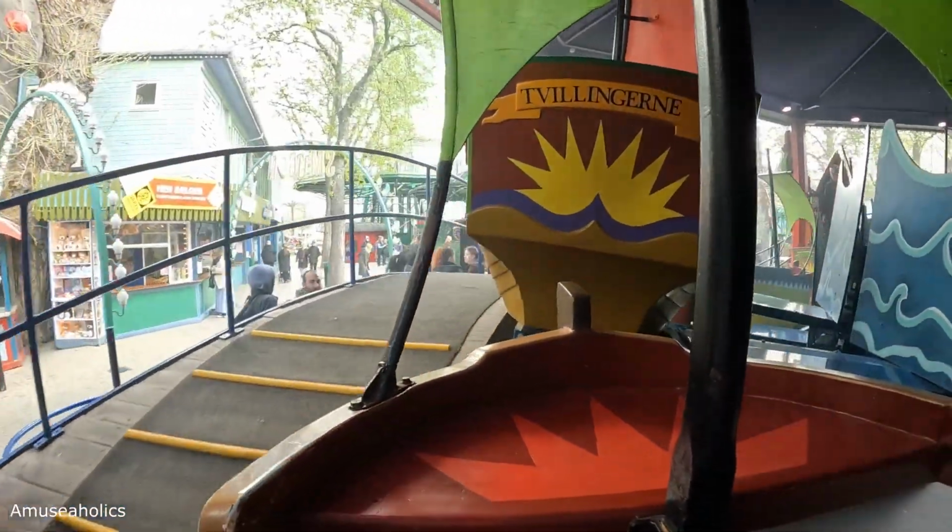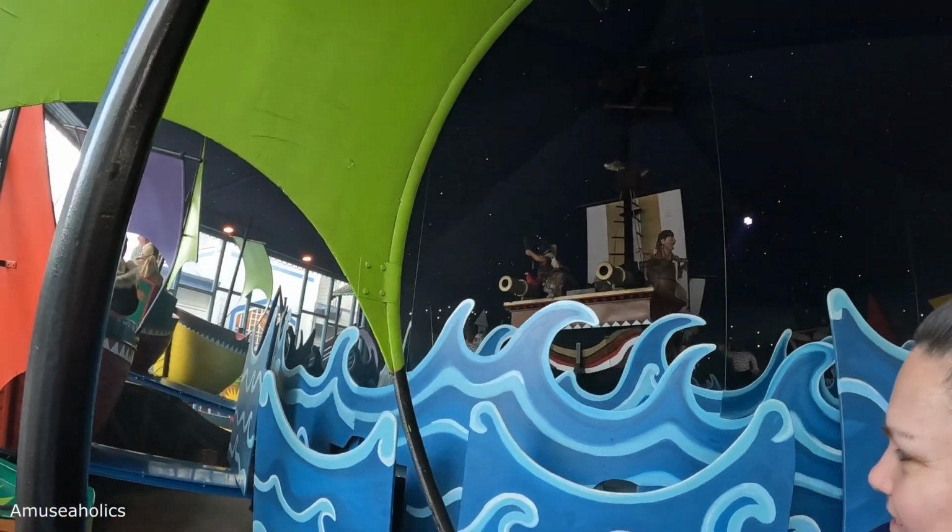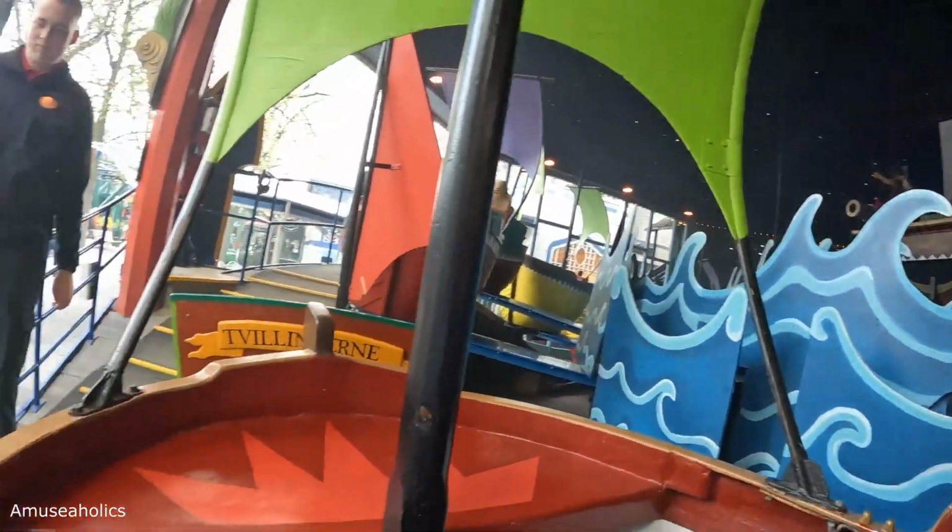Pretty good little ride that was. Yeah, I really like the cannonball effect, like the ship in the middle shooting you. See just there, the ship in the middle. It was just like it was shooting at us.